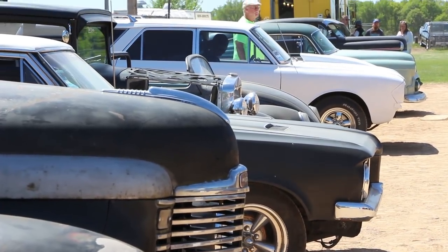Matt's Rad Show here. I've come to a place, I think I'm sort of near, I'm not even sure where I'm at. Somewhere near Now Then, Minnesota. Sorry. I'll put the address where I'm at right here. There it is, that's where I'm at. At the Frankensteiners Car Show.